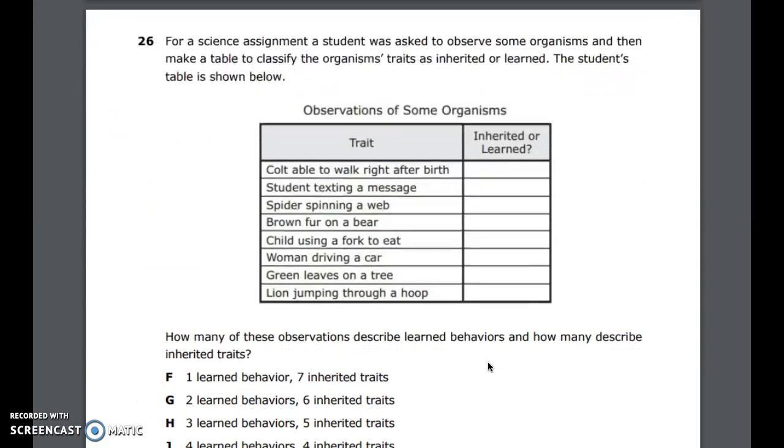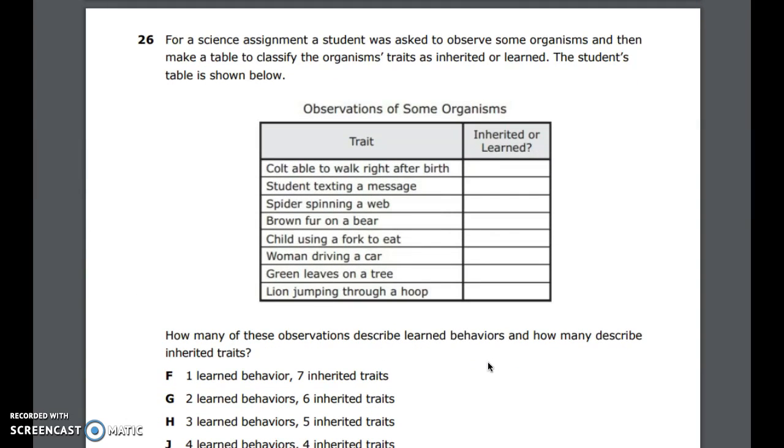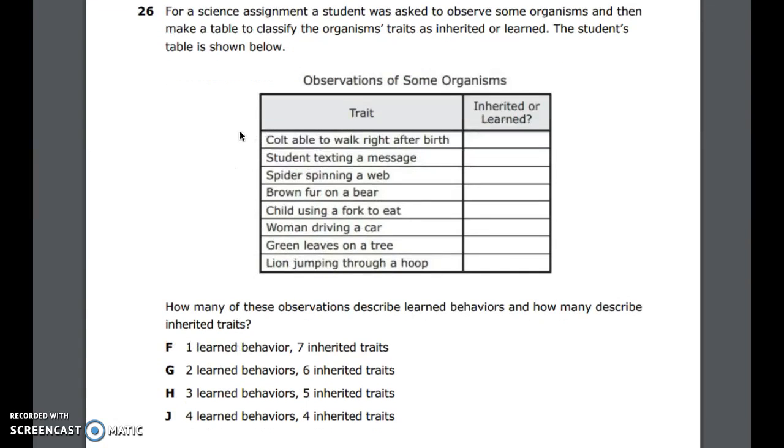Number 25. For a science assignment, a student was asked to observe some organisms and then make a table to classify the organism's traits as inherited or learned. The student's table is shown below. Observations of some organisms. Trait, inherited or learned. Colt able to walk right after birth.